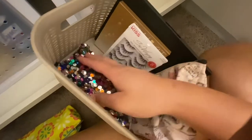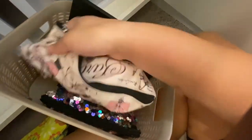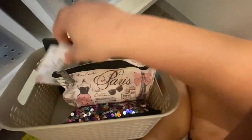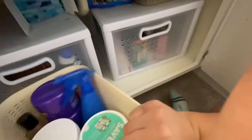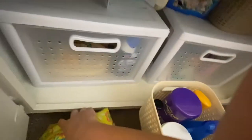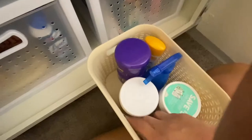Makeup stuff. As you can see, I've never used any of these. I can't figure out how to put them on. I am not a huge makeup person, but I just have, you know, makeup for when the time comes. So there's all of that, which is pretty much how this basket was before. This basket, yes, there's room for this. Actually, there's not really, but we're gonna make room.